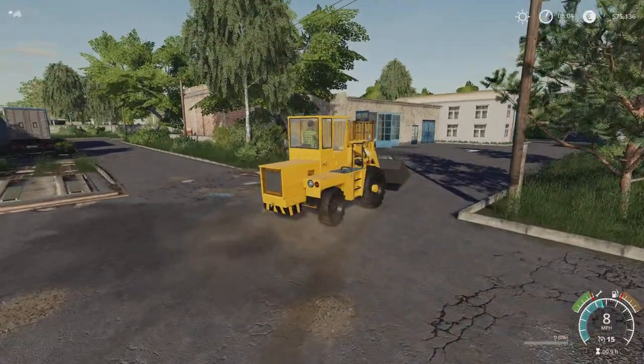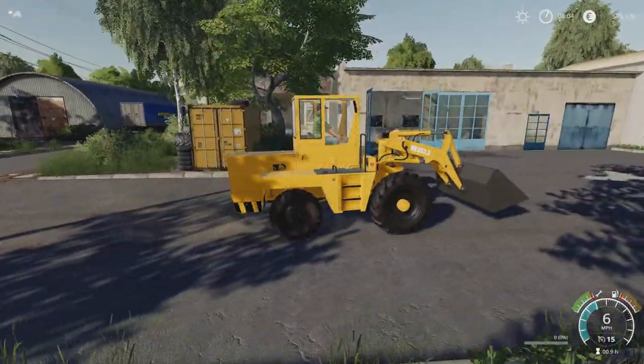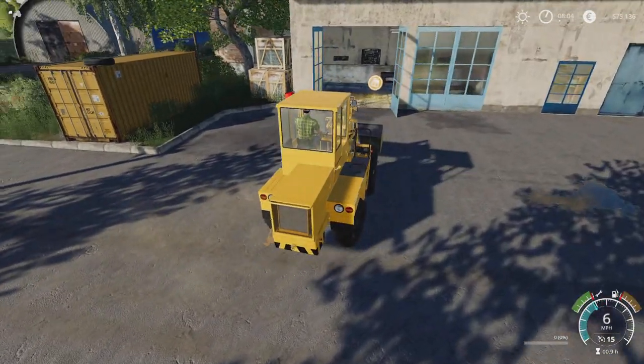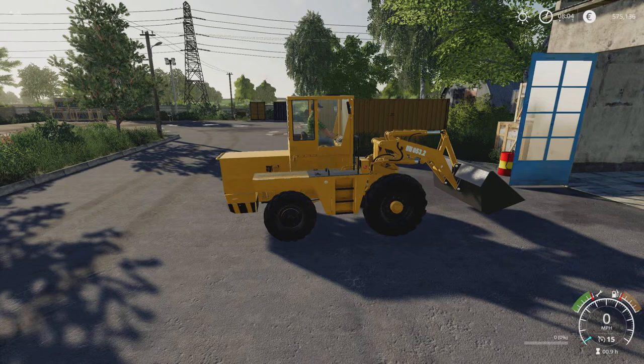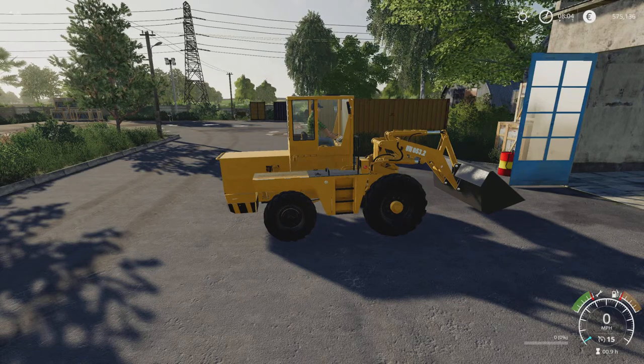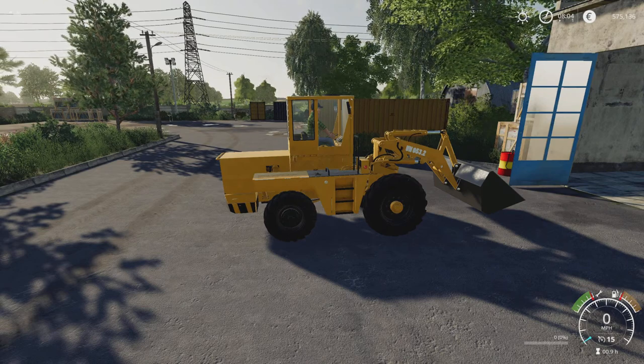Now, this wheel loader that I got from Farm Club, it's okay, there's nothing wrong with it at all. Well, there is, it's not big enough. There's just not enough weight on it. So, we're gonna upgrade. I went and collected this because I left it over at the construction site.